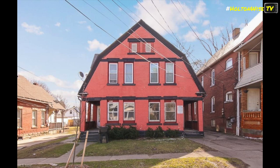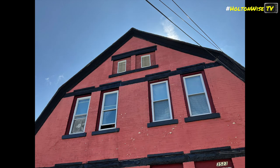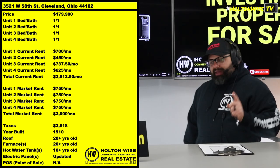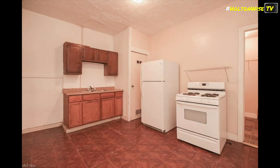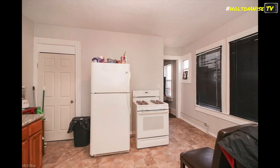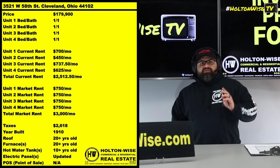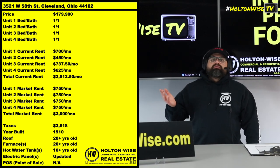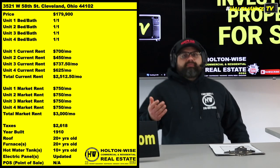Now, this thing is so good because it's a fourplex, guys. Not a five, not a six, not a seven, not a three, not a two. Four's the best. Why? Four rental income checks are better than three, which is better than two, which is better than one. You got one mortgage, you get four checks versus three, two, or one. We all got that.